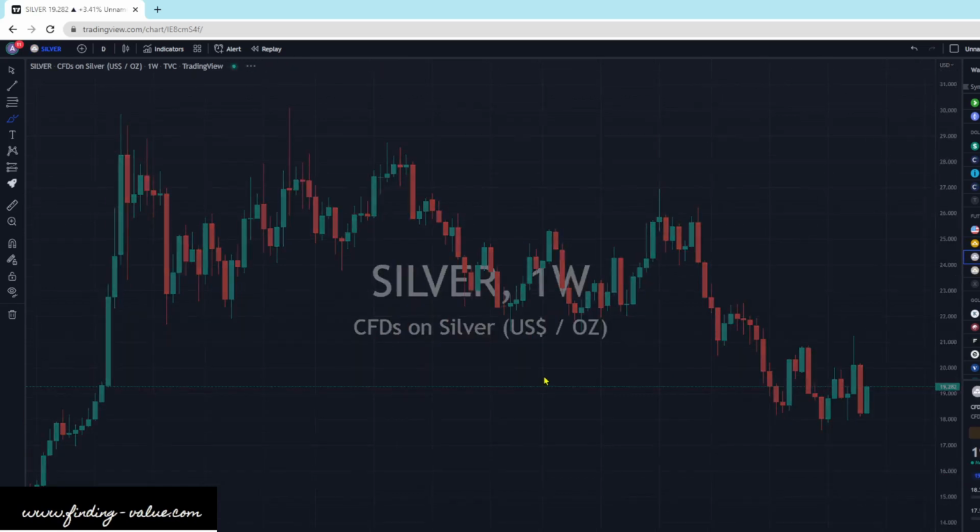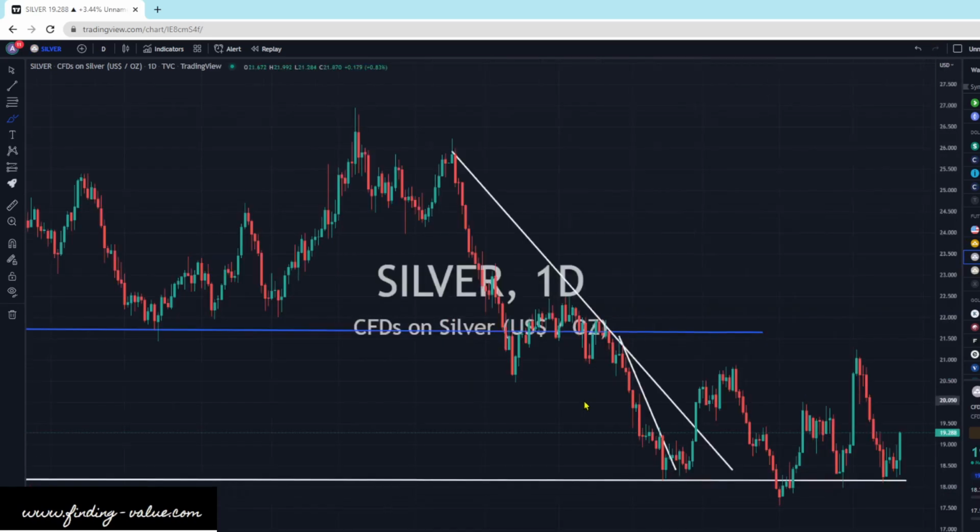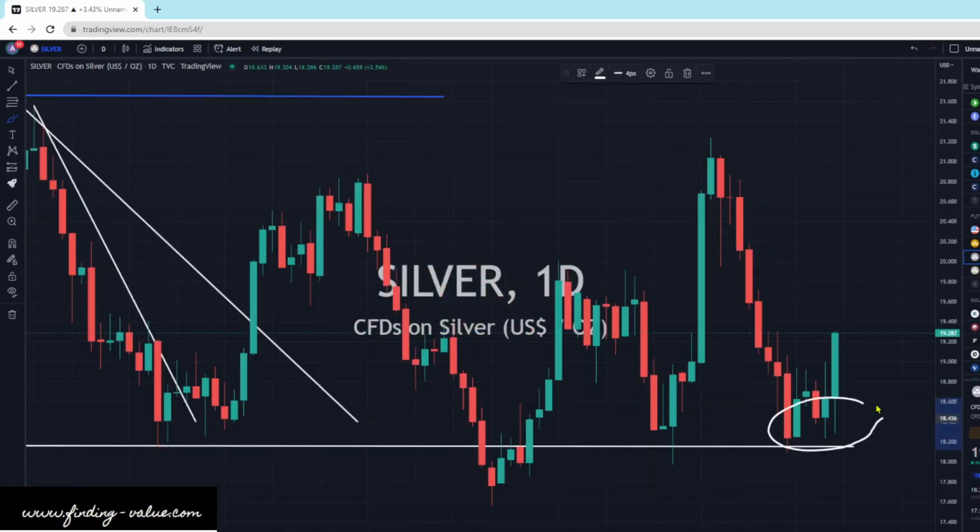Looking at silver here, we're bouncing off a support level. 1815 is that support level that we're bouncing off of. And we're getting a nice good bounce off this. It finished strong, it looks strong, and hopefully the right market conditions continue to exist for this move to go higher.